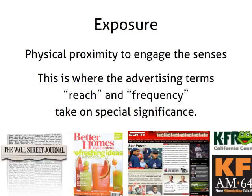So again, that first concept we want to think about is exposure. So in order for our message to prompt behavior, again, whether it's to visit a website, make a phone call, go to an event, ultimately purchase a product, or refer a friend, we first have to expose that person to our message. And we have a lot of options.